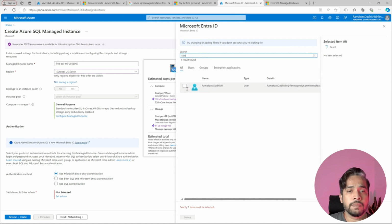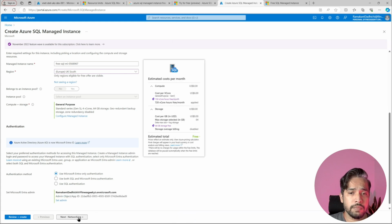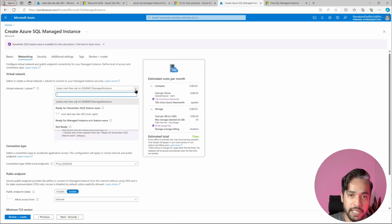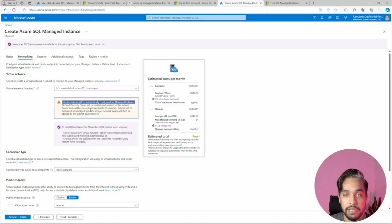Let's select an admin, Azure AD admin, and we are using only Entra ID based authentication, so no SQL based authentication. I just wanted to do that so I can show you where that option comes in SQL Managed Instance. And that's also a good practice to have only Azure AD or Entra ID based access to your databases. So that is good.